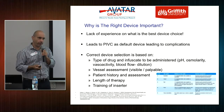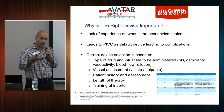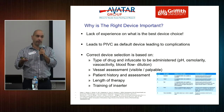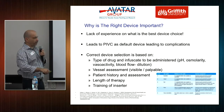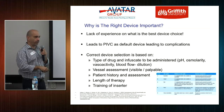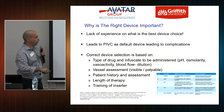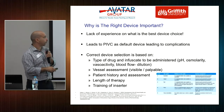They've done studies with central venous access, where an experienced inserter who's inserted more than 50 devices will have half the complication rate of somebody that's put in less than 50 devices. And that's pretty similar, I guess, too. If you've done lots and lots of cannulas, you're going to be a lot more proficient in putting them in compared to somebody that hasn't put in as many. So these are the factors, I guess, that will decide what type of device you will be putting in.